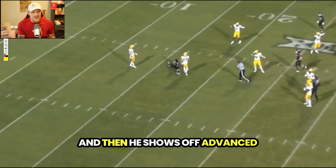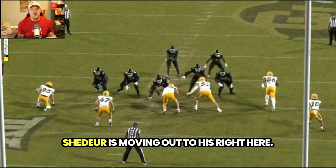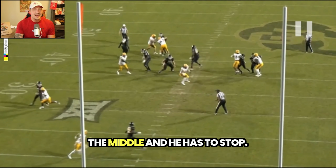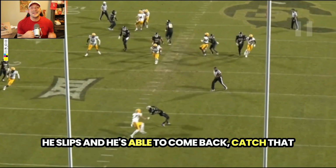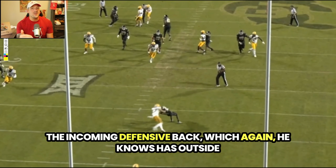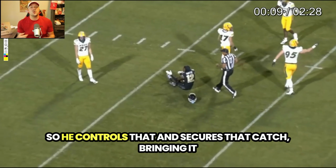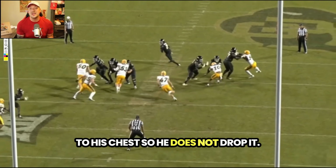And then he shows off advanced body control on the catch. What I love about this is that Shedeur is moving out to his right here. He's going to throw the football over the middle, and he has to stop. So he has to put his foot down, and he slips, right? He slips, and he's able to come back, catch that football, quickly bring it back to his chest so that the incoming defensive back, which again, he knows has outside leverage and is already going to be on top of him when this ball comes in, he makes it so he controls and secures that catch, bringing it to his chest so he does not drop it.